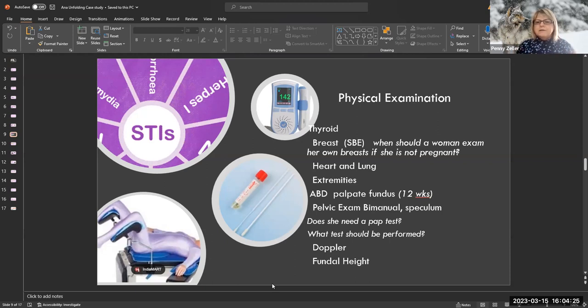Abdomen, extremities, pelvic exam, bimanual, a speculum exam. That's when we would see the Chadwick's and the Goodell's signs. We'd be able to assess all of that with a bimanual exam. Okay. And we want to do some cultures. Okay. Can we hear fetal heart tones at 9 weeks and 5 days with a Doppler?